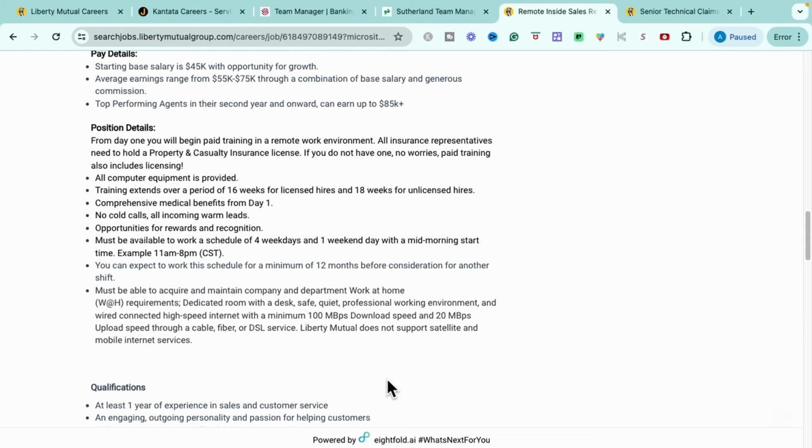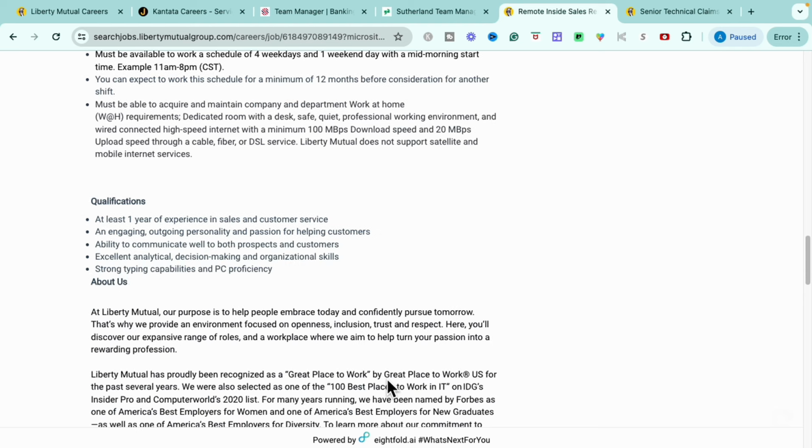You must also be able to maintain company and department work-at-home requirements, which is a dedicated room and desk in a safe, quiet, and professional working environment in your home, having high-speed internet as well, not a Wi-Fi box or anything like that. Qualifications: you're going to need at least 1 year of experience in sales and customer service, an engaging, outgoing personality and passion for helping customers, the ability to communicate well to both prospects and customers, analytical and decision-making skills, organizational skills, and strong capabilities on a computer.